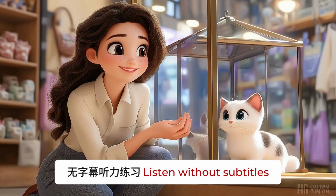Anna takes the paper and starts to write. The owner explains the kitten's food and care needs. She needs dry food, clean water, and playtime every day. Anna listens carefully and asks questions. After finishing the form, she pays the adoption fee.